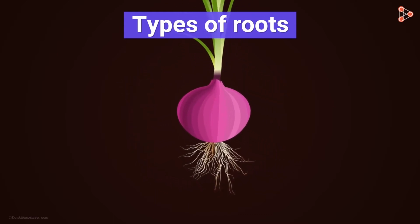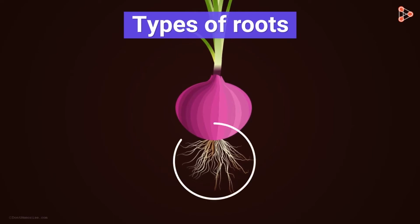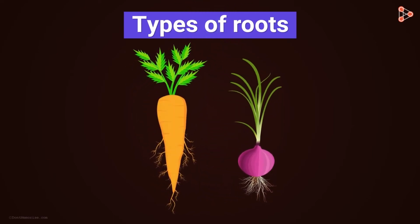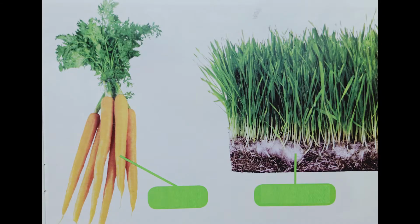Some plants have many small roots. This kind of root is a fibrous root. Look at this picture. Which one do you think is a tap root, and which one shows fibrous roots?